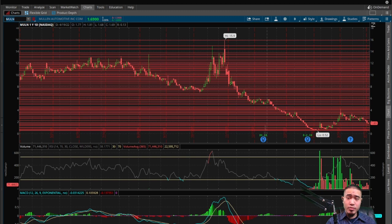In the short term, if you want to go long, I would hold off. Looks like it's going to keep pulling back a little bit more. And if you want to go short, there is still a little bit of money to be made here on the downside. Not much, but seems relatively safe.